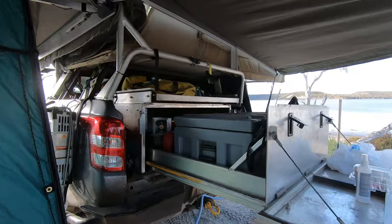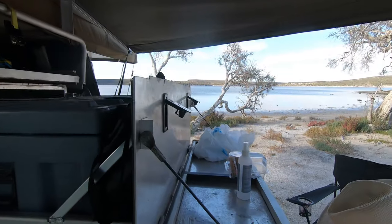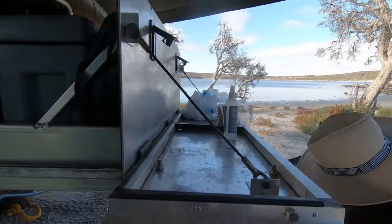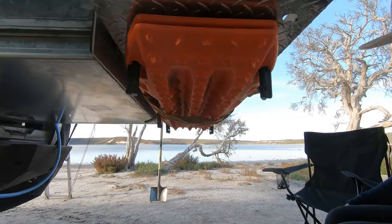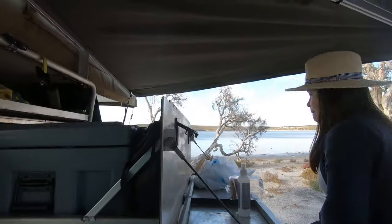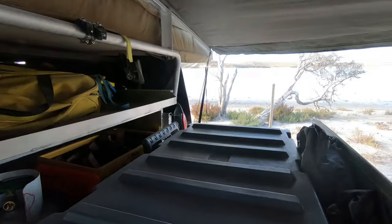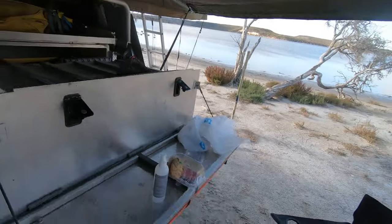And this is basically my drawer system. At the same time, it is my kitchen. So this is my table. I've removed my tailgate and replaced it with this table. Basically, it's a clone of a Track table. And I've got gas in there. And I've got this pantry Pelican case, and some firewood inside as well.